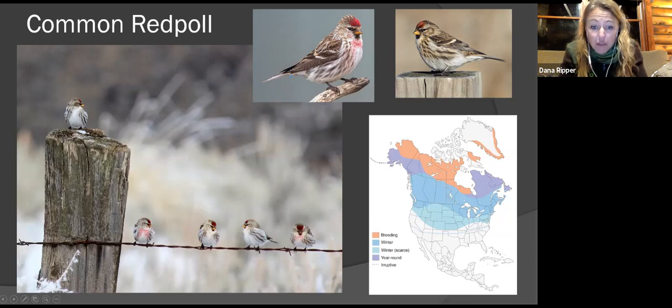So there's their eruptive movement. And then the lighter blue, of which most of Missouri is a part, is winter but scarce. I don't know how many folks on this call have been lucky enough to see a redpoll. I've seen one literally one time in my backyard for 30 minutes. It stayed and then disappeared, never saw it again. But a really nice little bird.